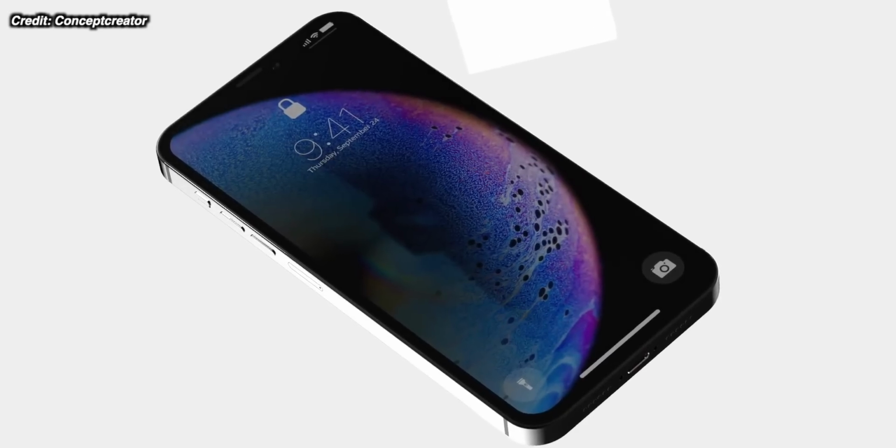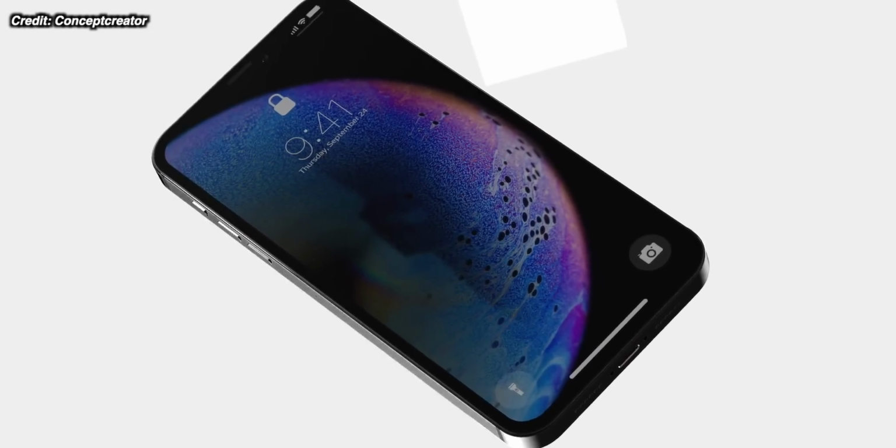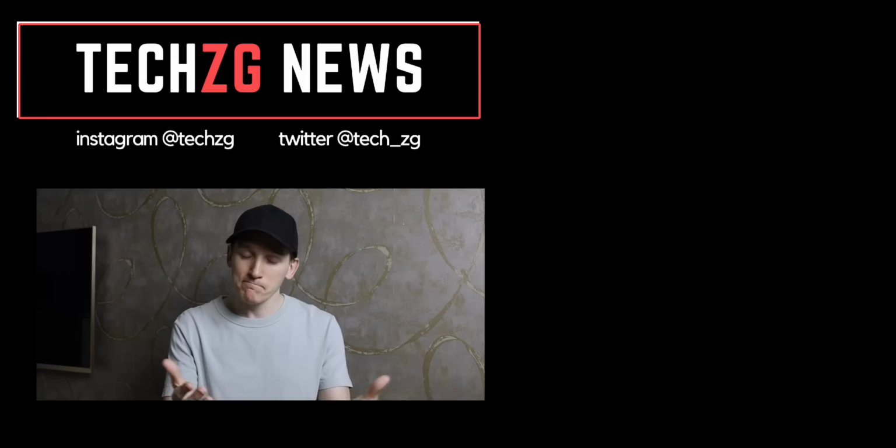Is 120 Hertz a deal breaker for you in these phones, or are you like 99% of Apple user base, which I assume wouldn't even care less anyway? Let me know in the comments.